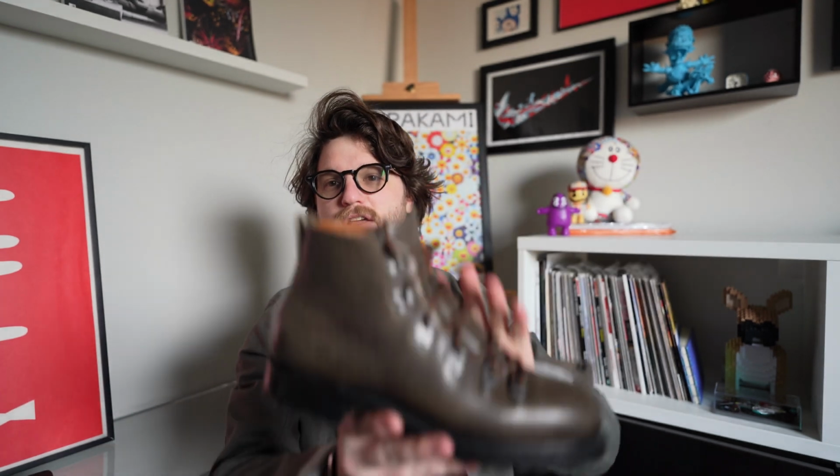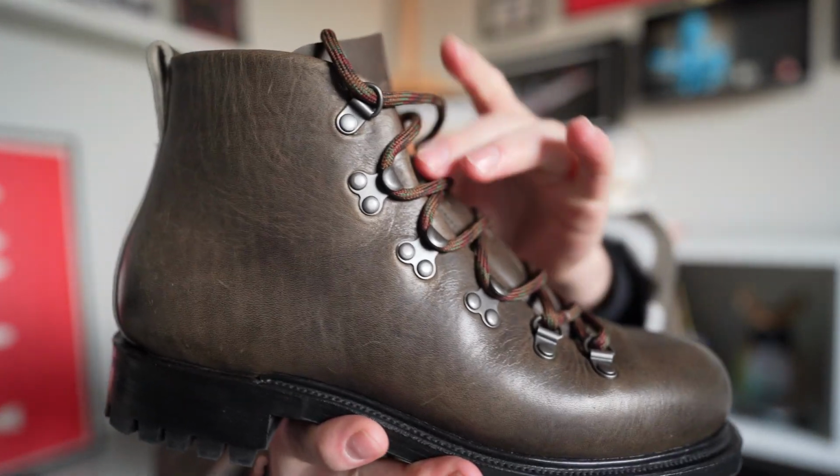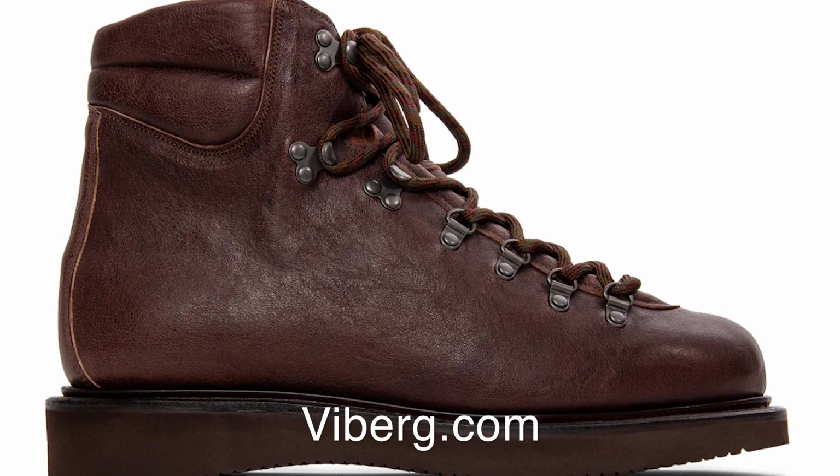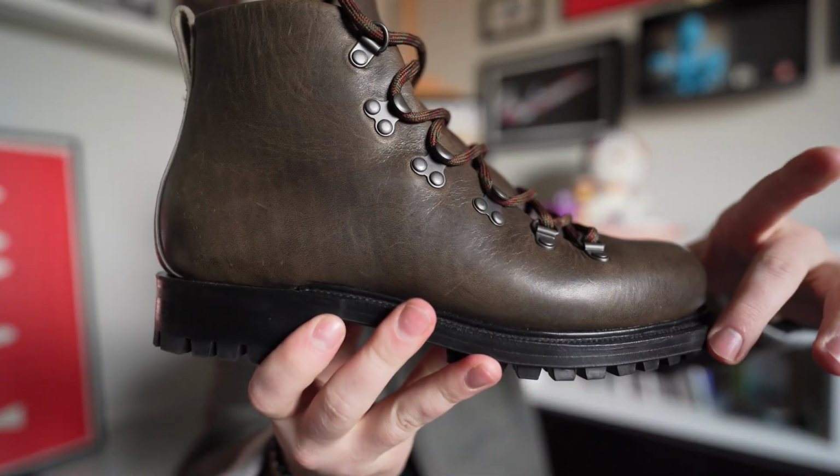These are a brand called Viberg. For those of you who are not familiar with Viberg, they are a Canadian-based company out of British Columbia. But let's get into it. These are the Viberg Hiker Model 66. So if you look at these, they made 2 different versions of them. They have a high top version that's got a bit of a padded heel, and then they've got this kind of mid top version right here.